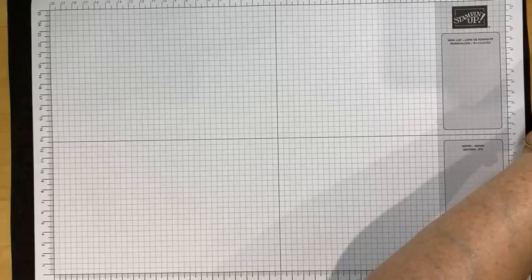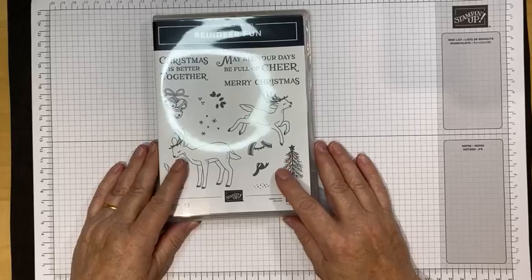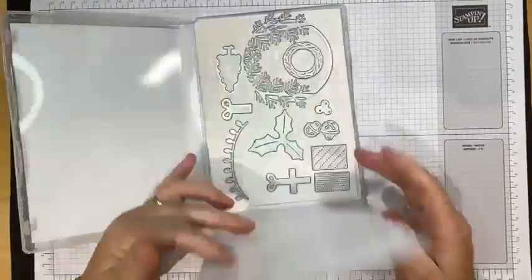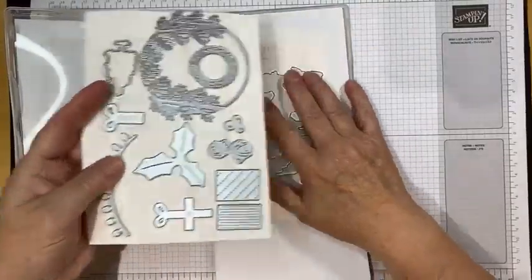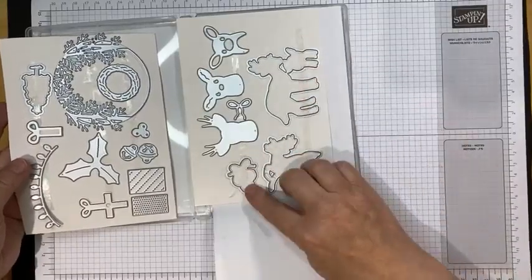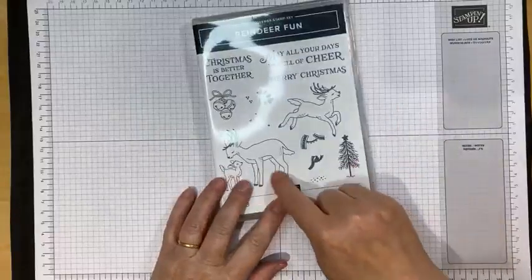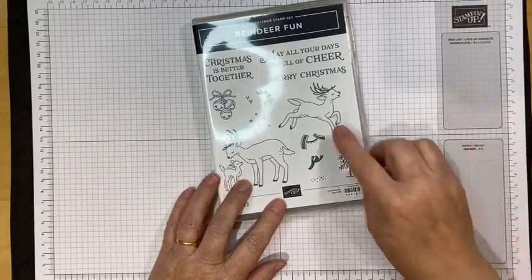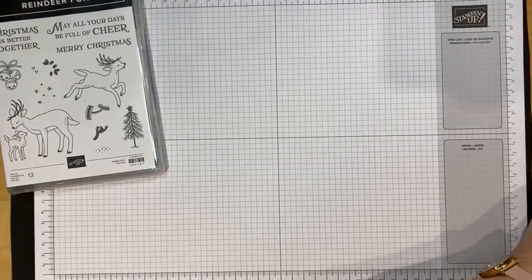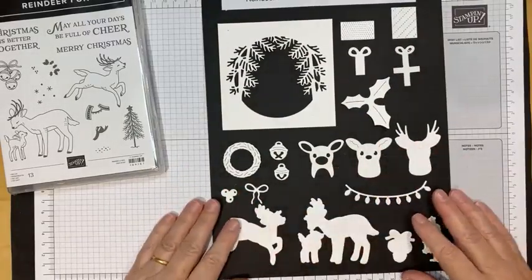So what I'm going to share with you today is one of the products, as I said, that's in the mini catalogue. And it's called the Reindeer Fun Bundle. So there is a stamp set. And I've also got inside here the dies. So there are, in fact, 18 dies. Now, some of these dies, so these open ones here, that one, that one, that one, and the tree over there, actually cut out the stamps. And in fact, this one also cuts out some of the paper, which is really nice for those of you who don't like fussy cutting. Anyway, so this is what the dies look like at the moment. These are all obviously on white.